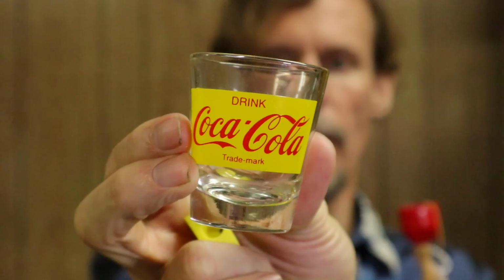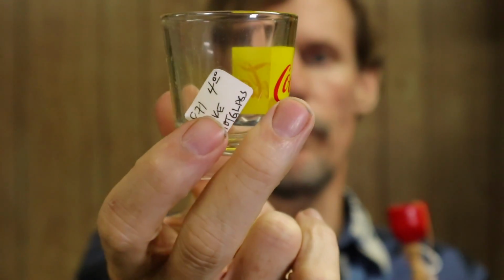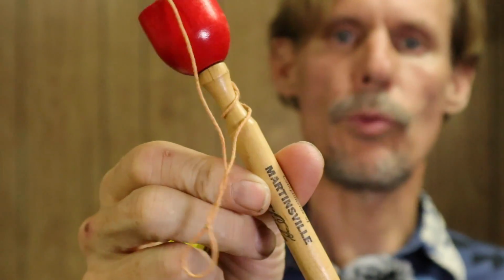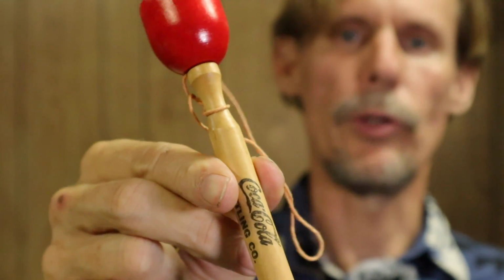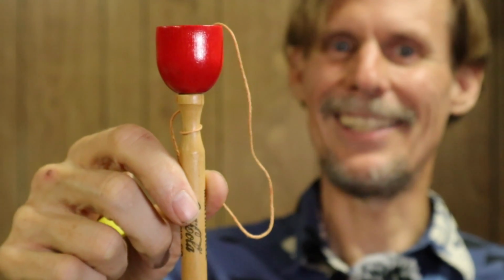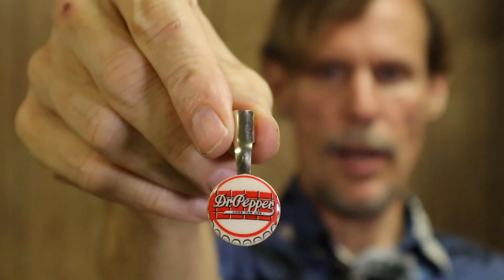This one is Drink Coca-Cola, this little shot glass here. I didn't pay more than between $1 and $4 for any of these. I think this one with the discount was $3. This one was a toy to keep your kid entertained while you were on the tour of the Martinsville Coca-Cola Bottling Company. And it's got a little wooden thing. Hey, look, I did it the first time. Amazing. I had no idea I could do that. Wow. It's a pencil topper. This would have gone on top of the pencil.